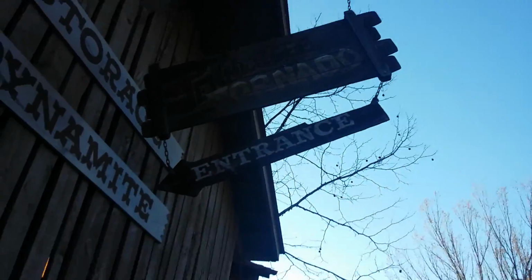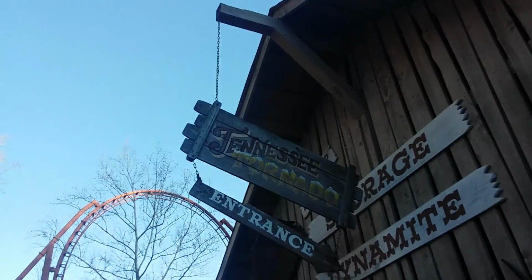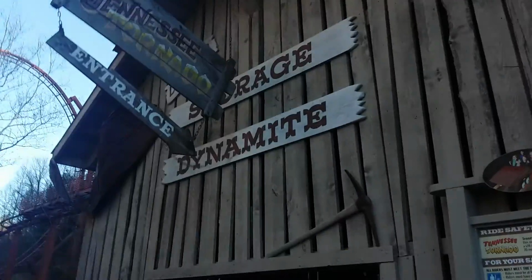Okay, while we're at it, might as well show you the queue and the station. Just a little bit of an extra thing from me to you. Tennessee Tornado. Probably can't read that too well. Tennessee Tornado, you can probably read that a little bit better. Danger Storage and Dynamite. We have 0 minutes of wait, that's great. Lots of hats cannot be on this ride. Yeah, can't take any large bags and stuff.